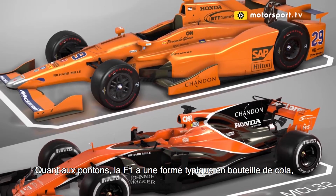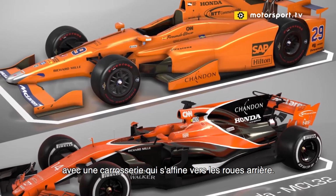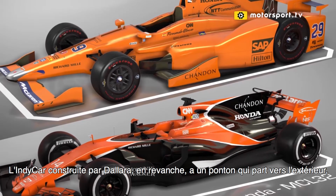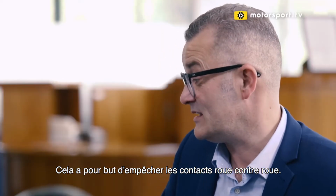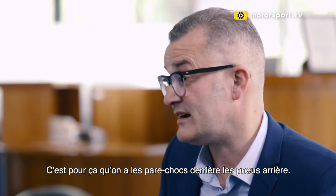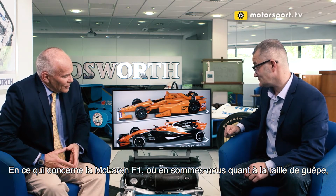Equally, you see the general shape of the side pods. The McLaren has a typical F1 Coke bottle shape where the bodywork slims in between the rear wheels. And the Dallara-made IndyCar has very much an out-swept side pod, quite old-fashioned in Formula One aerodynamic terms, but very reminiscent of the Dallara-made Formula E car as well. This is partly to do with preventing wheel-to-wheel contact, and again, that's why you have the difference with the fenders behind the rear tyres.